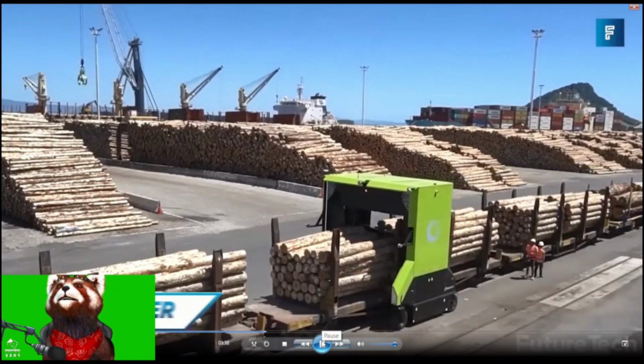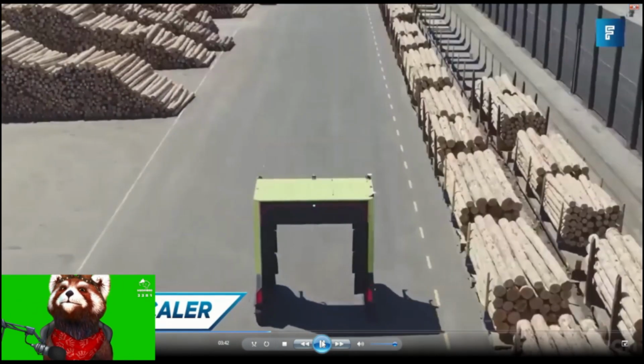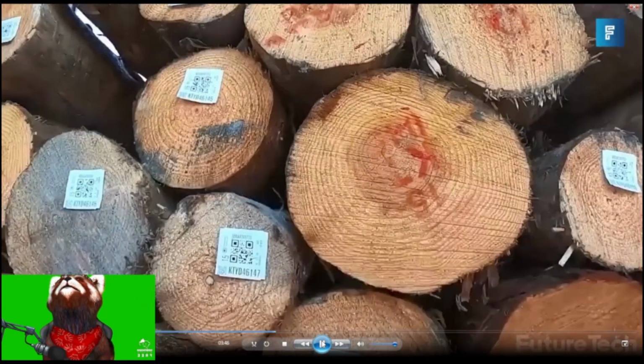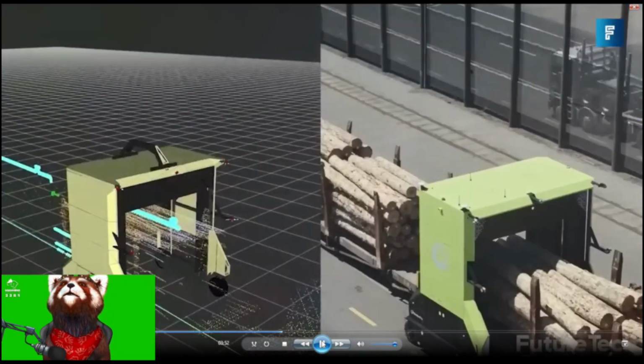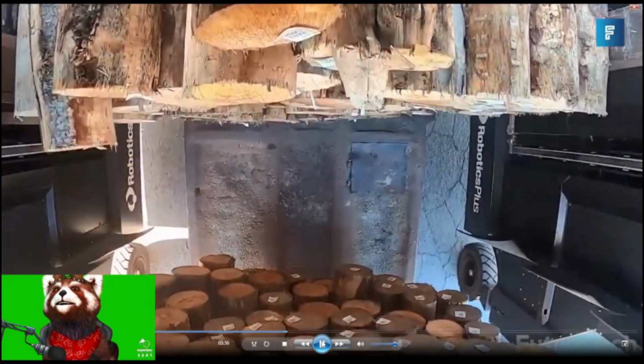Log scaler. If you're a lumberjack like me, this one will excite you. The log scaler is a measuring device that uses LiDAR, cameras, and neural networks to scan and create a 3D model of each log truck and its load. And get this, it can process up to 20 trucks per hour. It's like a giant airport security scanner, but for dead trees.